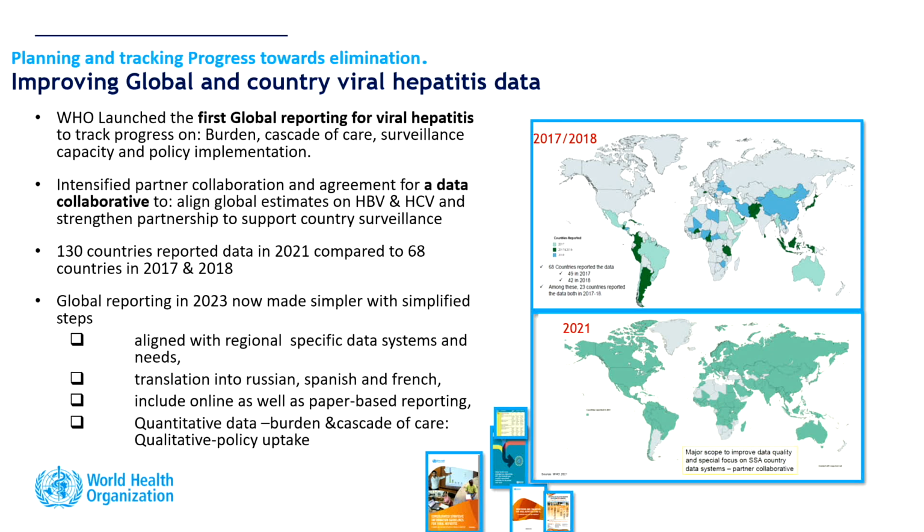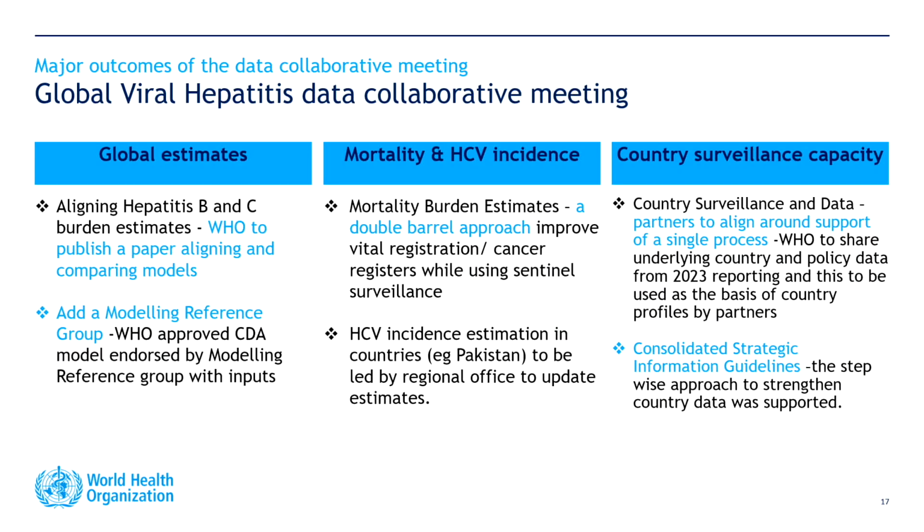Currently, the 2023 global reporting is ongoing. The reports are expected to be out by the end of the year. And this global reporting is for ministries of health of countries to report all of these important fields. They are aligned with regional specific data systems, translated in various languages, and it will receive both online and paper-based reporting, which is also one of the challenges in low-income countries.